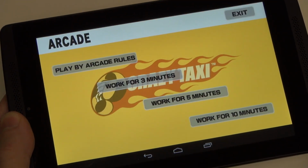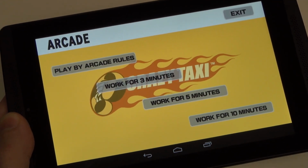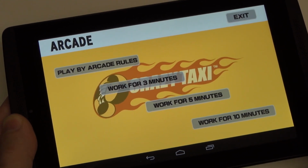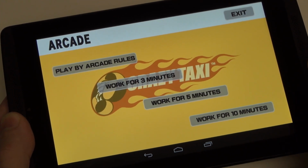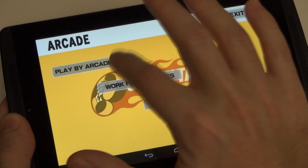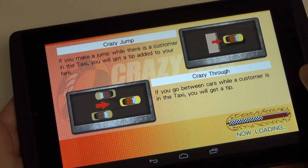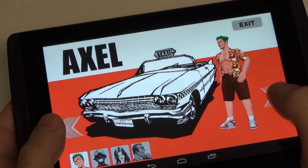And this isn't a game for everyone, but it's an inexpensive one, generally speaking, that plays well. It's also part of the Tegra Zone. Every game I'll be showing you today is available in the Tegra Zone, and that's Nvidia's application store designed for their hardware. Anything driven by the Tegra 4 processor. So let's just go ahead and play, giving you some instructions on the crazy jump as well as crazy through. You could pick your car and driver here.